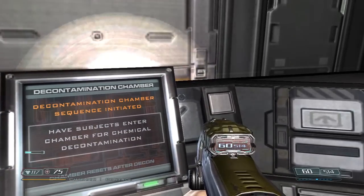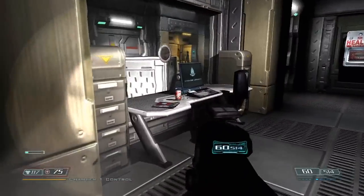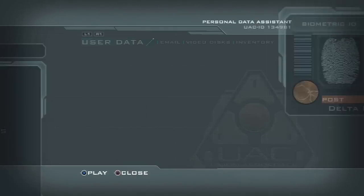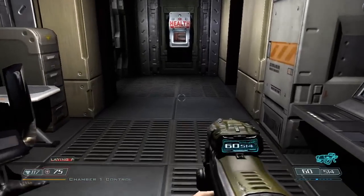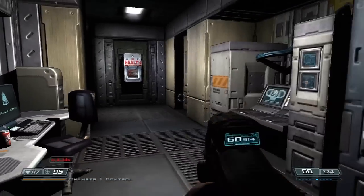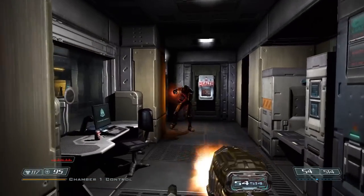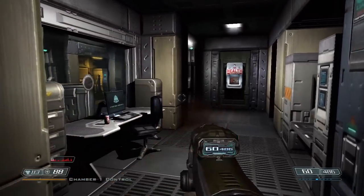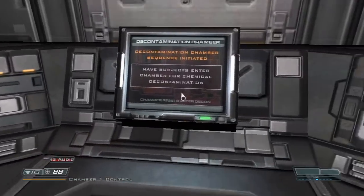Decontamination chamber sequence initiated. This is the audio log of Administrative Assistant Han Li, dated October 16, 2145. Why is it that I keep getting the crummy jobs? Armor Corps first platoon, first time, completely wiped out this morning on their second excursion. And I am the one charged with writing up the reports and sending this information back to Earth next of kin.